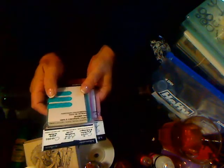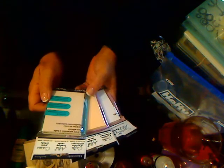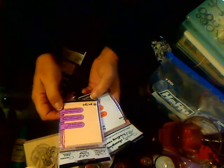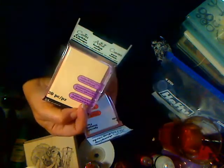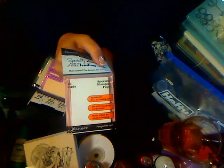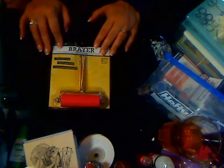Then something that they had quite a bit of, they had all these ATC sizes of papers. So this one is ATCs in canvas, and each one of these packs is 20 pieces of canvas. They had them in manila, and then they had them in specialty stamping paper. So those were the 3 styles of ATC size things. And they had brayers. This brayer. So I got some of those.